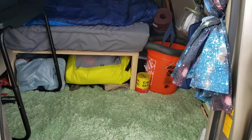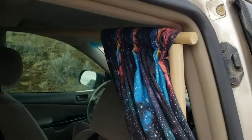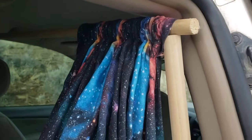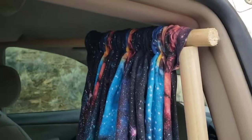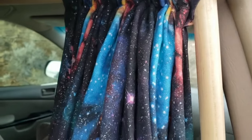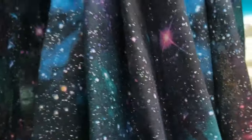The living room, bedroom, office setup that I have. Start here with my curtain. I just have some dowels that were part of my original build. I used to have curtain rods that would go all around the van, and I switched out to Reflectix, which I'll show you in a minute. This was the original front curtain, so I normally just put it up like this.